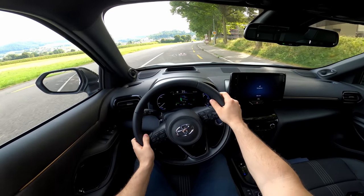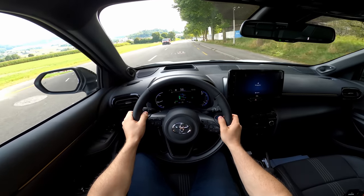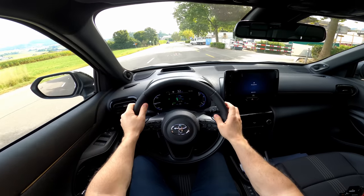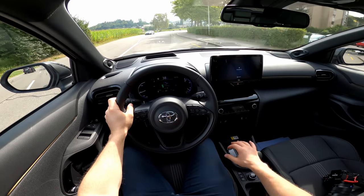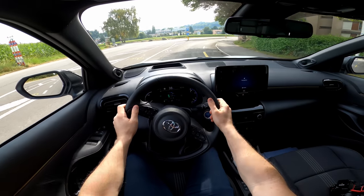I really like it. It feels really nice. And then take the foot off the accelerator. You can see right now the car regenerates the energy back a little bit, not so much, just a little bit. It's just the way it should be, I should say. I like it. Other than that, it's lovely.